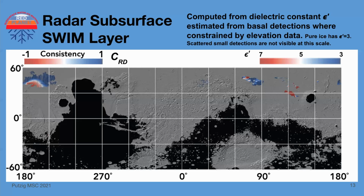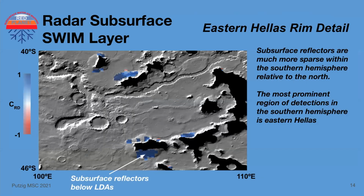So that's the bluer areas on the map. These tend to be much finer scale. They don't really show up all that well at this scale. If we zoom into the area around Hellas, we can see more of these scattered detections from the radar of the base of these glaciers around the edge of these mesas in the eastern Hellas region.